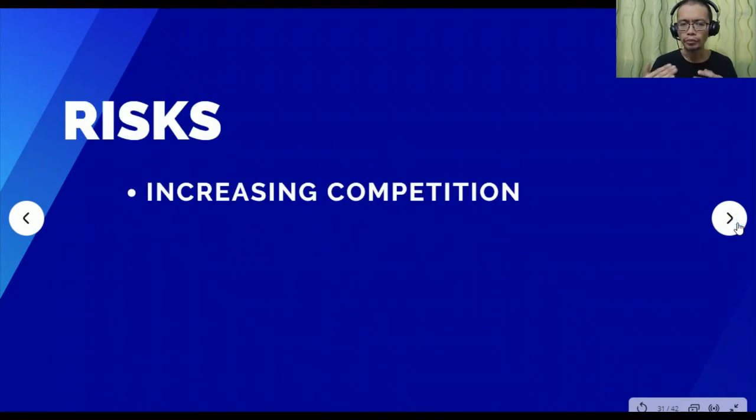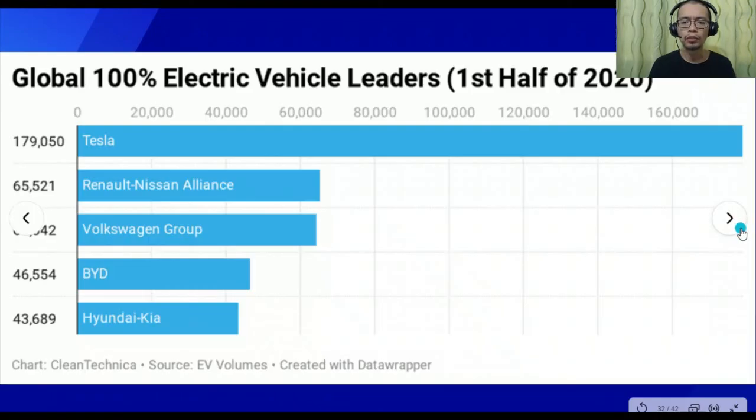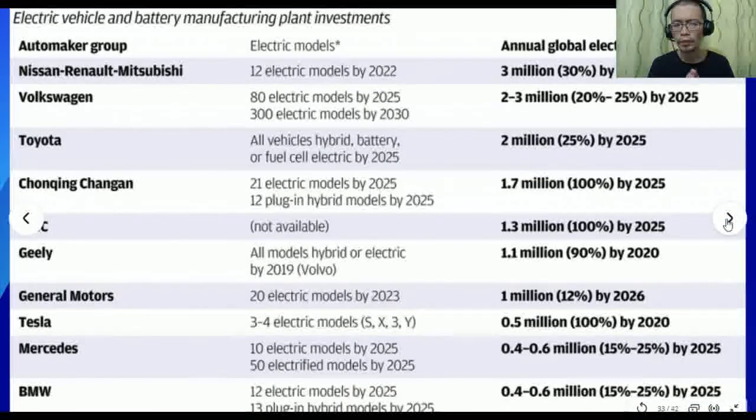But there are risks that Tesla faces in achieving their growth targets. Number one is the increasing intensity of competition. In the first half of 2020, Tesla was the undisputed electric vehicle manufacturing leader. They had 179,000 units produced, while second place, the Renault-Nissan Alliance, is at 65,000 vehicles or units produced. By 2025, there's going to be a lot of players already challenging Tesla.